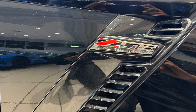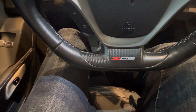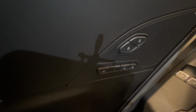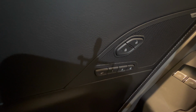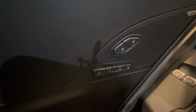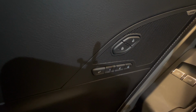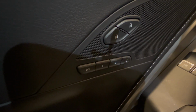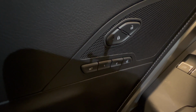But right now, you've got the Z06 on the steering wheel. You've got your regular lock and unlock right here, and this is all for the people who have never really seen a C7 Corvette Grand Sport or Z06 before and are interested in purchasing one, or never had the opportunity to get inside one. You've got the seat right there.